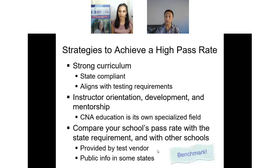Mm-hmm. I think it should be offered on a quarterly basis, just like they do for the NCLEX, but there's some work in progress there. But yeah, you should have a plan in place to review that, not only with the program coordinator, but also the instructors. There should be a plan in place to review that.